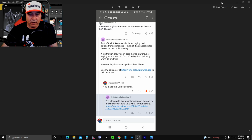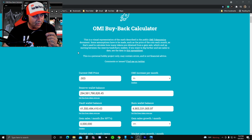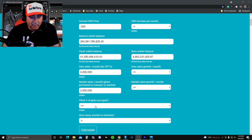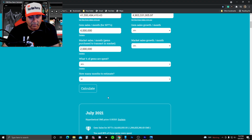So here is the calculator, and I will link this down below for everybody to go check it out, because this is pretty awesome. You could put in your current OMI price, OMI increase per month. If you know all these numbers, you know the reserve wallet, you could throw that in there. The vault wallet balance, the burn wallet balance, gem sales per month, gem sale growth per month, 10%. I mean, he has broken this thing down big time. Market sales per month, market sales growth, what percentage of gems are spent, and then how many months you want to estimate. You just hit there.